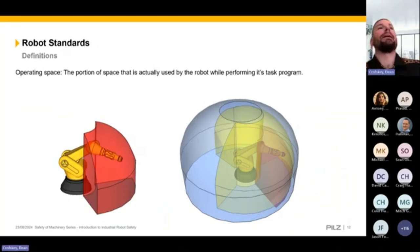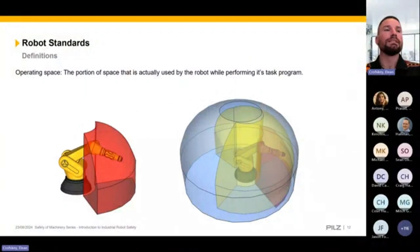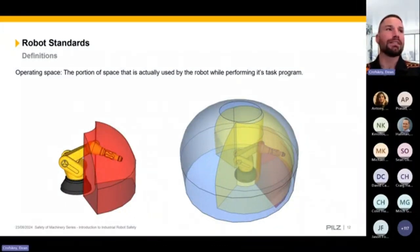Operating space, again, is the actual space or the task space. So it's the area within the overall space or movement of the robot in which we're actually performing a task. Usually this operating space is controlled and limited by a PLC communicating with our robot, or it could be within the robot control or the robot software itself. But it's our sort of task area.